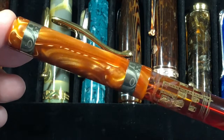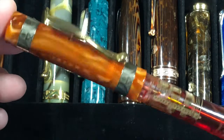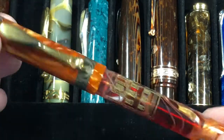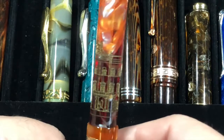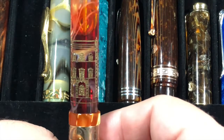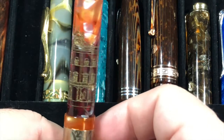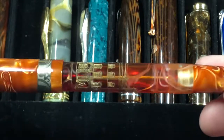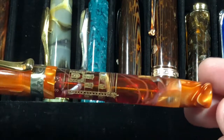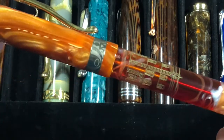This is the Visconti di Carli Palacio. Again, such a stunning pen. I've reviewed this recently. It actually has the palace, you can see here, literally inscribed onto the barrel of the pen. It's amazing. And it has what Visconti call yellow dawn swirls, orange swirls. Again, absolutely stunning pen. People love this when I bring this pen out.